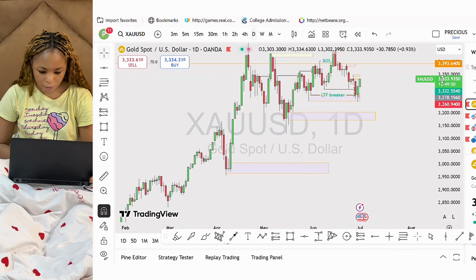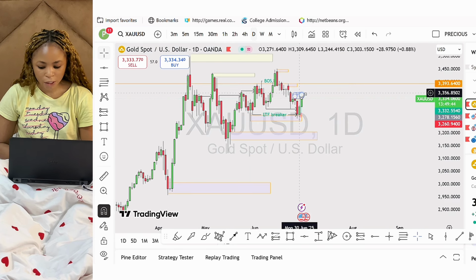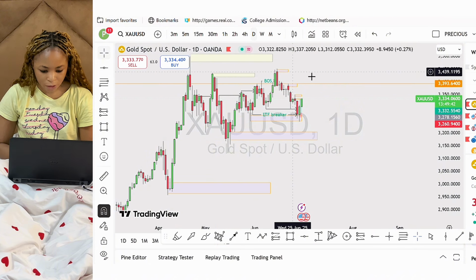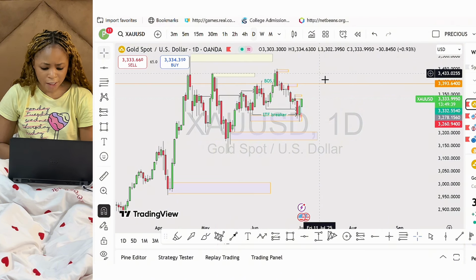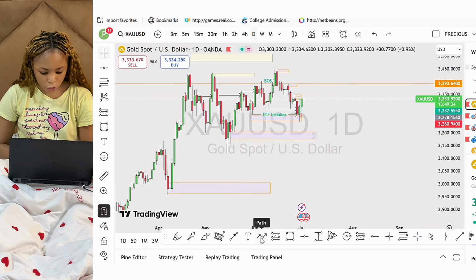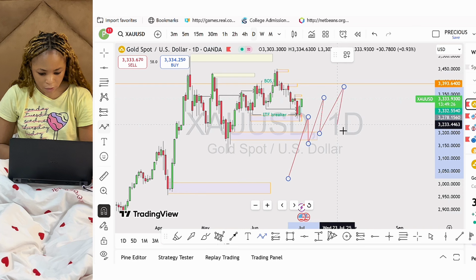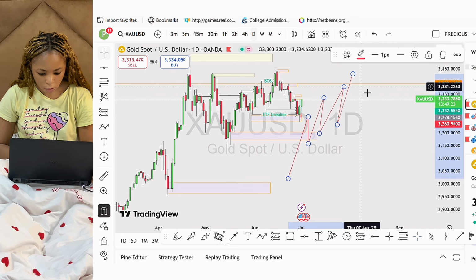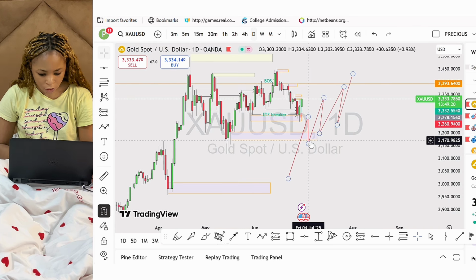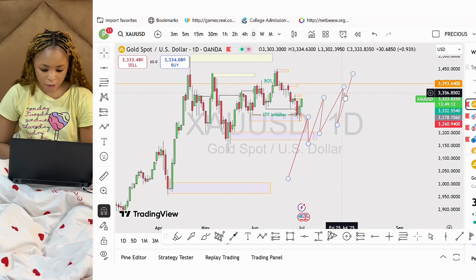The reason why I'm targeting lows when I'm buying is because I'm buying low and selling high. And I'm targeting these ones when I'm selling because I'm selling high and buying low. The bullish structure is like this, right? This is how it is. So you want to be buying from here. When you buy from here, price comes, mitigates, and moves upward. So you always want to buy from the low, because price targets lows and highs in the market.